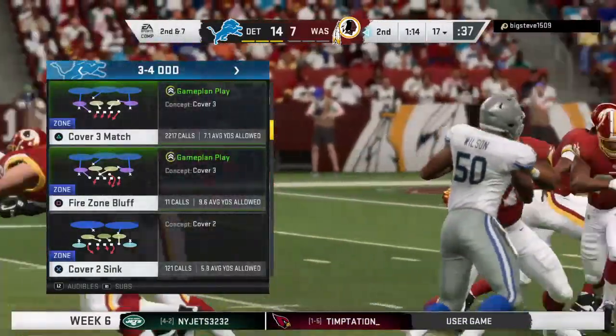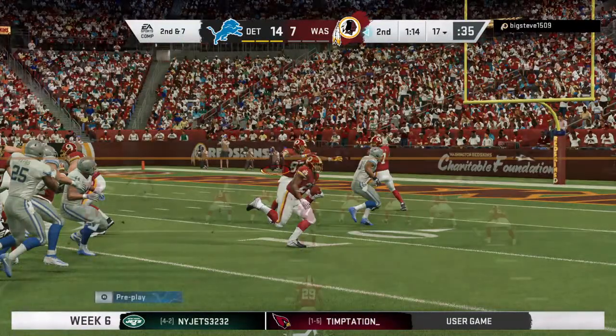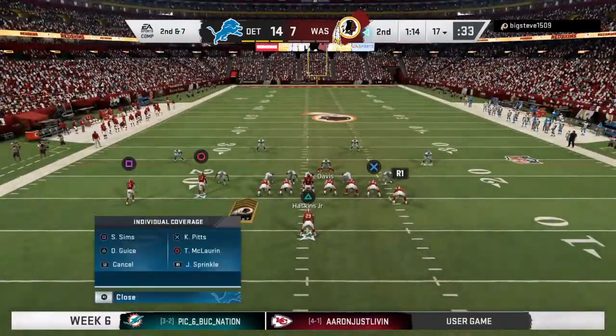3 yards on the pickup there, and it'll be 2nd down. The last run got 3. Now here's 2nd and 7.